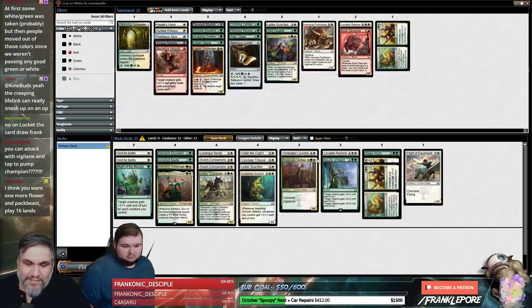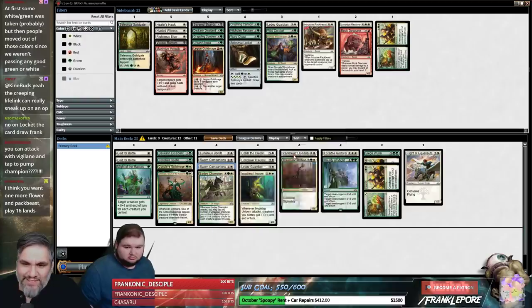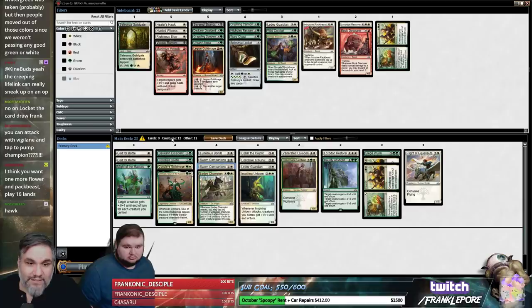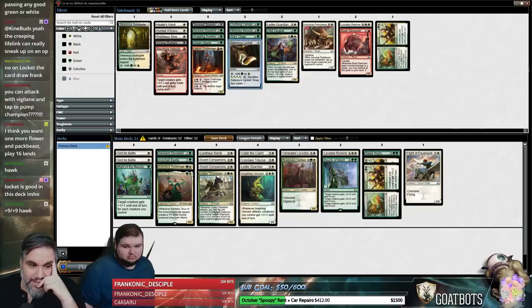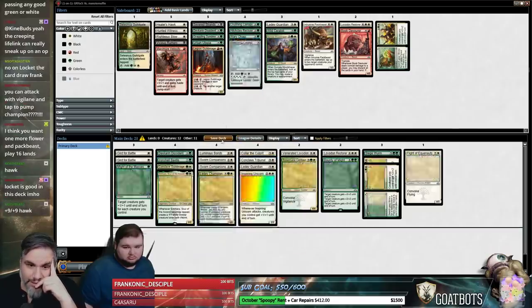You can attack with Vigilance and tap to pump champion. Despite that very, very limited interaction, I still think it's one of the weaker creatures in our deck. I don't think Hawk is it. Hawk is bad because we just don't have any way to pump it. I could see just putting the locket back. But I really feel like we just want creatures.